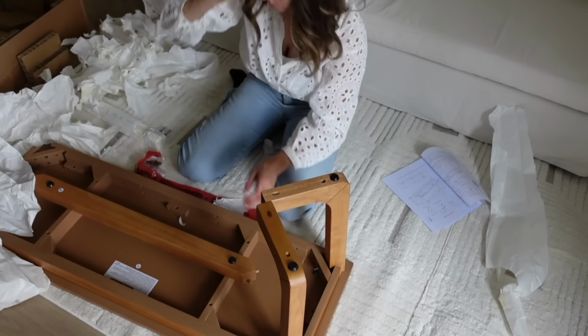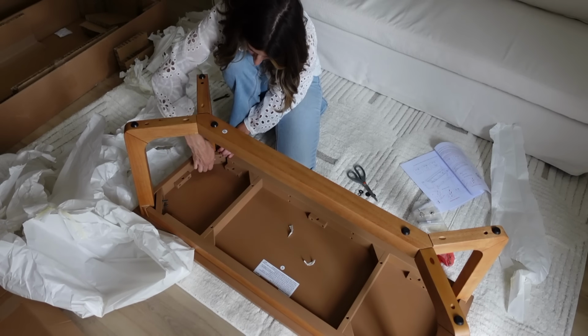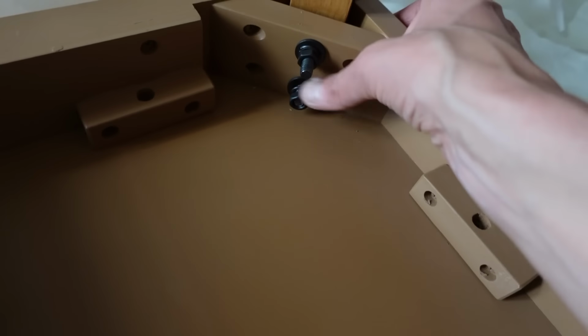The furniture was super easy to put together. Literally, you just put each leg in the end, screw on the bits, and then put the middle divider on, and you're done. Super easy.